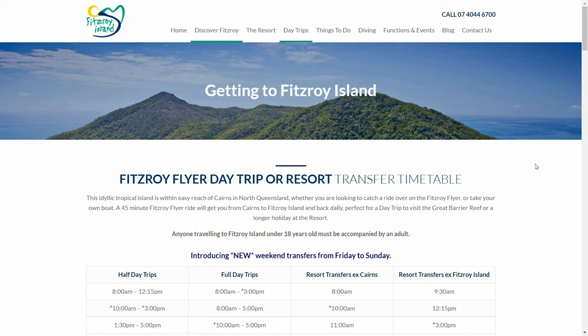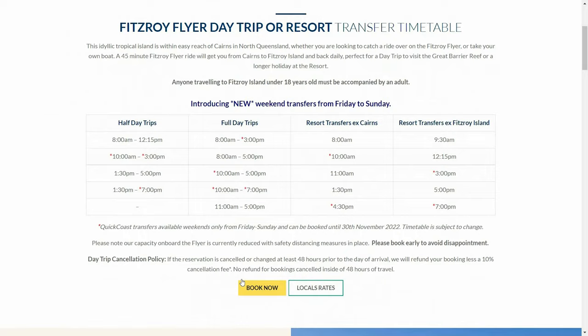It's one hell of an early morning, but the first thing you're going to have to do is actually get to Fitzroy Island, and to do that you need to start your trip in Cairns, and then you've got to go online and book a ticket on the Fitzroy Flyer website. You can try and go in and book in the store, but when I did, they wouldn't sell me a ticket in the store, which is kind of bizarre.